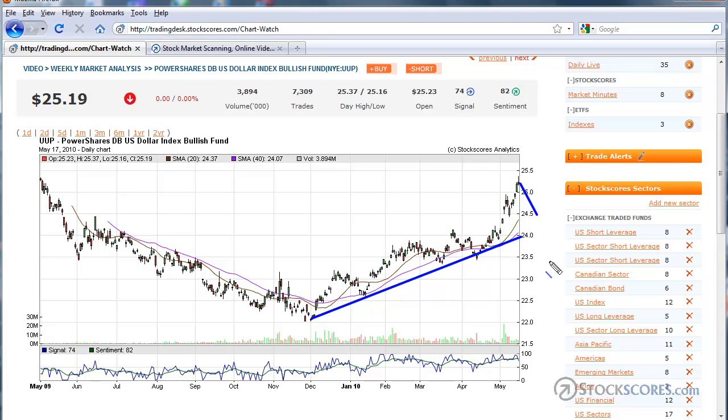So in general, look for some stability to return to the market this week, but don't expect anything of great strength in the near term.